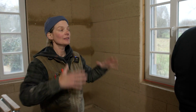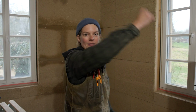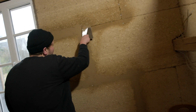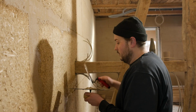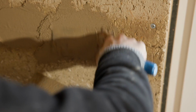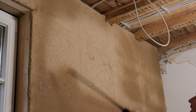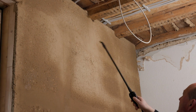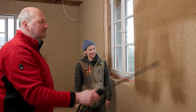All right, we're ready to go. Team number one is starting with filling in the cracks, and then later we're using the same material to work in the glass mesh stuff. As always, we need to put some water on the surface first, otherwise all the water from the mortar will just soak into the wall. So we make everything wet, and then we're ready to go.